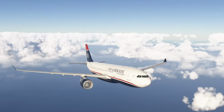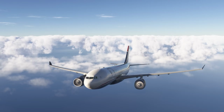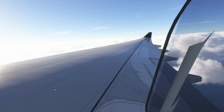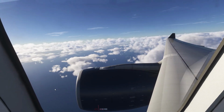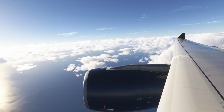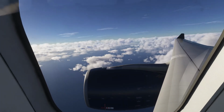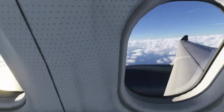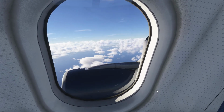So the forward view, just not good. Not good. In the airplane, not the worst. I do not know what's going on with that flickering there. Could it be because I'm in a... It's happening on all my window sills. I'm not sure why that is.